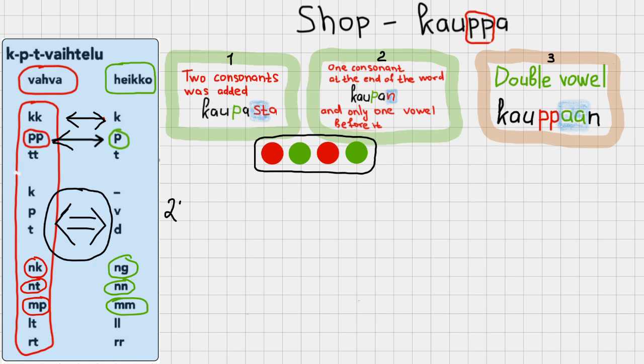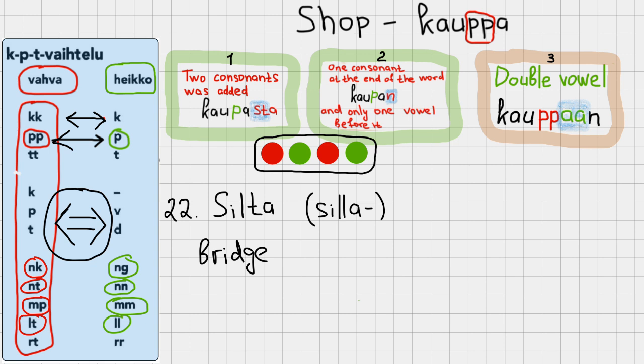The next exercise number 22, and the next pair is LT, LL, and we take an example, silta, which is bridge. This is bridge, silta. The base is silla, LT is strong from the table, and LL is weak.